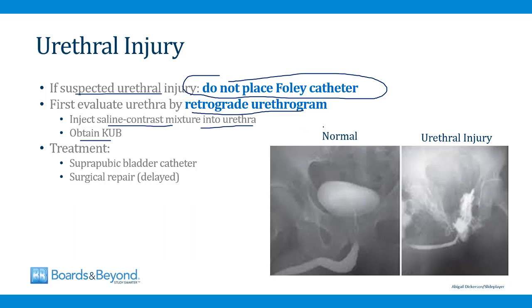On the screen is an example of a normal retrograde urethrogram. On the left, you can see that contrast is filling the urethra and the bladder. And then on the right is a patient with a urethral injury, and it's very easy to see that the contrast is spilling out of the urethra.